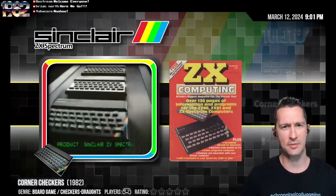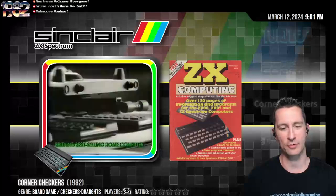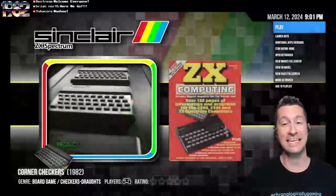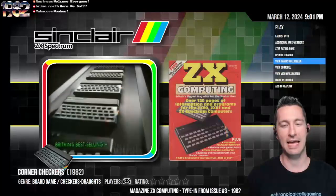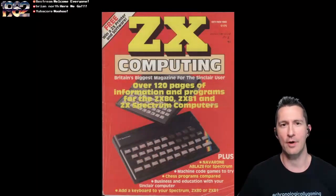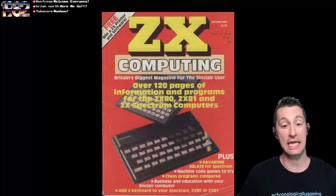Next, we're going to the United Kingdom to play on our Sinclair ZX Spectrum. This is Corner Checkers. Corner Checkers is part of ZX Computing, which is a magazine publication, which means we're going to be typing this one in. This marks our 4th game we have typed in and played from ZX Computing.